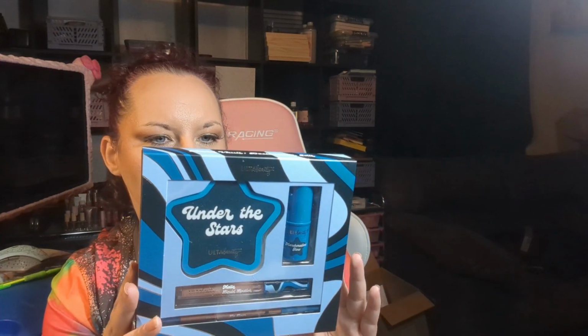And then I got this set, Under the Stars. It's an Ulta Beauty Collection 4-piece makeup set. This was $20. It comes with four things. I'm just going to pop them all out. The packaging is kind of obnoxious. I don't know what the point of gluing down that piece of cardboard right there was, besides to make it more difficult.